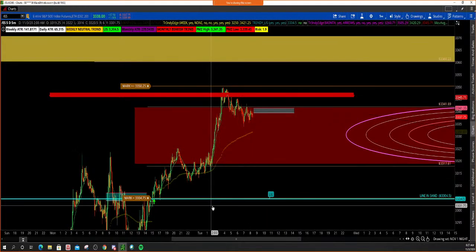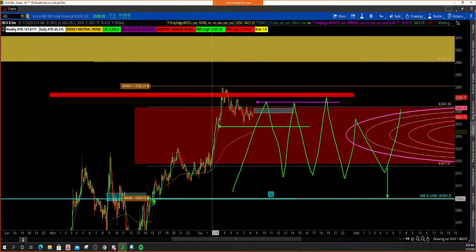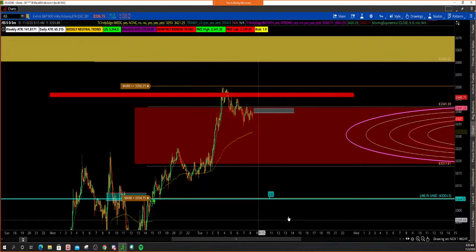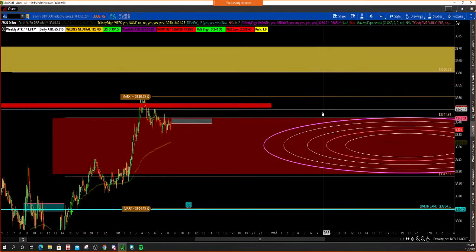All right. And there it is. So again, noise, possible buy here. Okay. Possible buy right here, and possible buy over the PMZ. Just know that it can be choppy today. Set your alerts. Good luck to everybody.